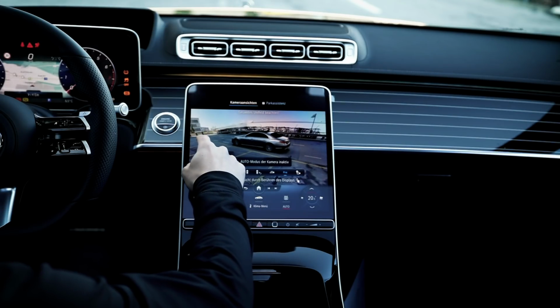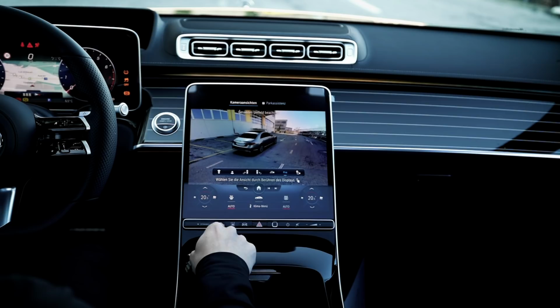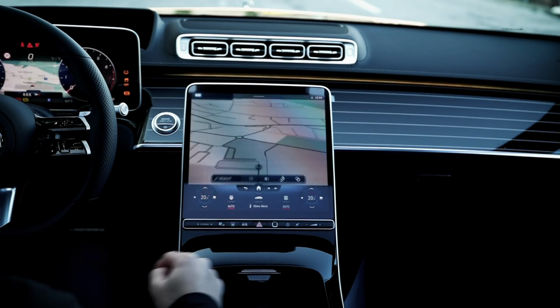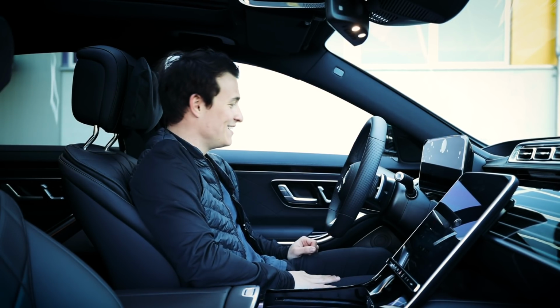But yeah, as you can see, I really enjoy the interior. It's just nice. It just feels really good. And to be honest, you don't even have to drive. You can just sit in here and enjoy everything you have around you, all the buttons and everything. There's just so much to do in here.